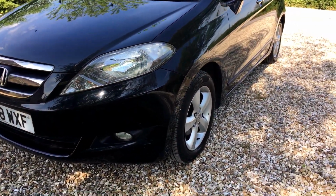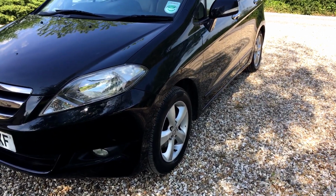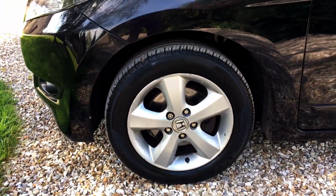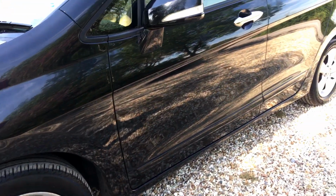Let's come down the near side of the car. Generally, at the end of the day, we're looking at a 13-year-old car, so it can have the odd minor mark on the car. The first one is a tiny little indentation just there on the front wing. Front wheels really good. What's lovely, full set of Pirelli tyres on the car with loads and loads of tread on them.